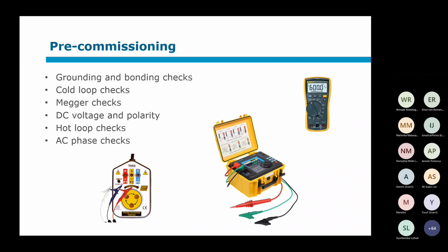So here's just a list, or some bullets, of some of the typical pre-commissioning tests. Grounding and bonding checks, that's applicable to any type of generator. Did they implement the grounding or the earthing as was planned? Cold loop checks are to make sure that you've connected wires where they were supposed to go, because that's something that easily gets confused. That's part of the pre-commissioning, double checking that. Mega tests, that's to make sure that insulation is at the appropriate levels. DC voltage and polarity, and that's not just PV. Your protection equipment often has a DC power supply. Those kinds of DC voltages also need to be confirmed. Hot loop checks are when you start testing the functionality of equipment.